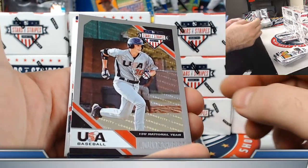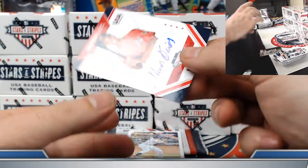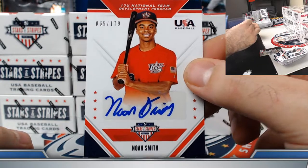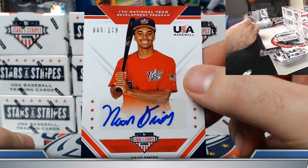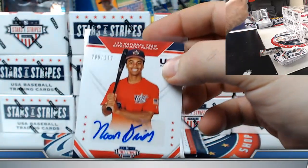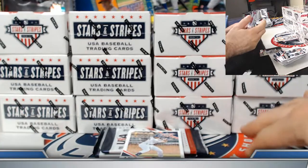Nolan Schubert, longevity, back again. We just got him. And, okay, someone forgot to shuffle the deck on this one. Two of the 179 Noah Smith autos in the product in the same box. Now, I'm not a math scientist or whatever they are. Math whiz, let's go with that. But I don't think that's supposed to happen. Not with as big a checklist as we got. So, again, congrats to the Noah Smith spot. Apologize to everybody else.